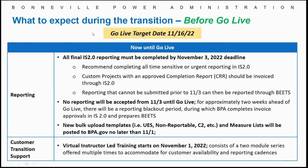What this means is that if you have things that are urgent or time sensitive, we're asking that you get it in before that deadline. Otherwise, if you have a little bit more time and flexibility, you're welcome to wait and report through BEETS. Custom projects have come up as a question. If you have approved completion reports, we do request that you invoice those through IS 2.0, and your ESIPs and CSEs will be on hand to support you through that.